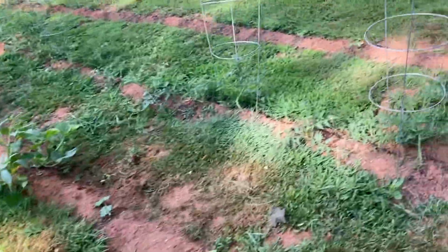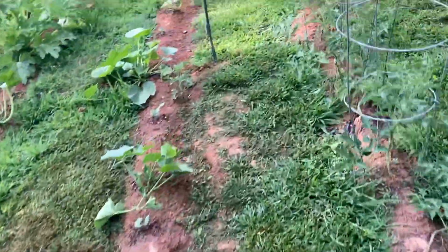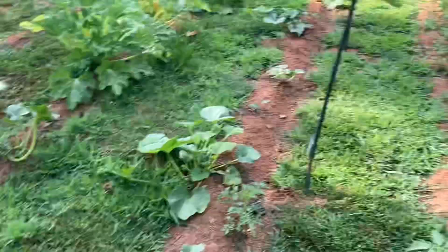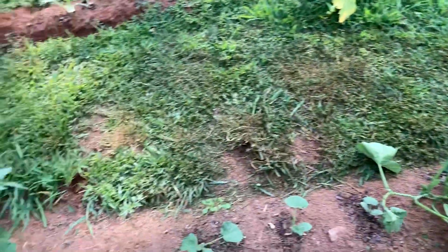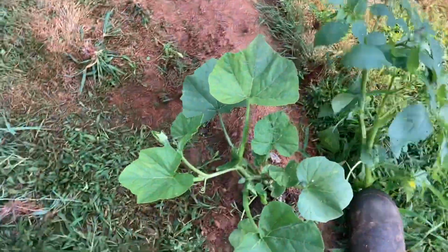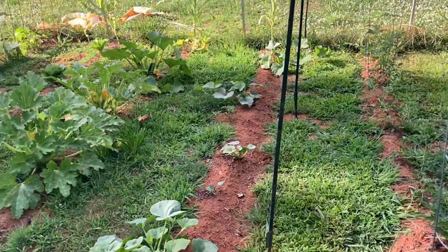And now I'm just getting started putting up the posts for the butternut squash to grow on the fence right here, already lining them up. So this whole row is butternut squash just coming out here, except for this is a volunteer tomatillo over here. There's the butternut squash right below it, and those are all butternut squash coming. So this whole row is going to be the butternut squash.